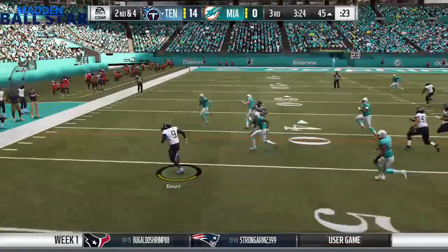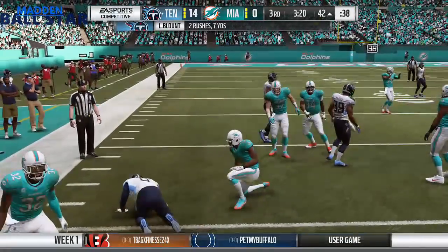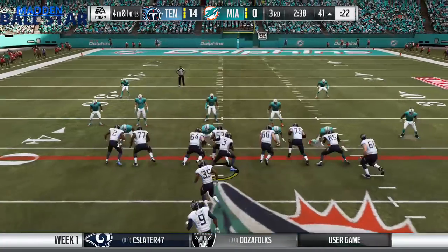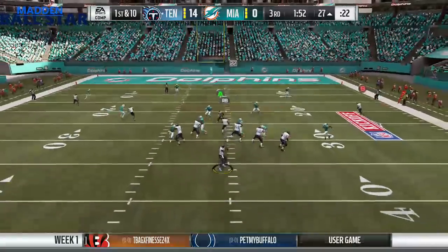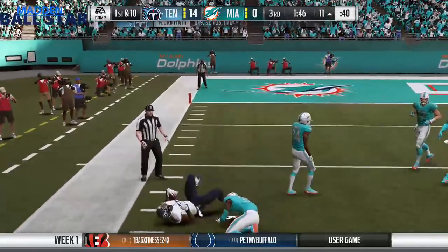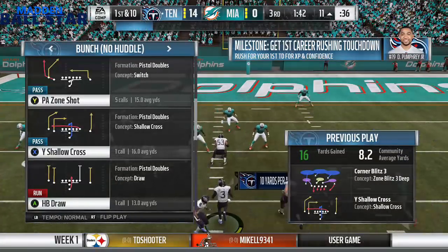Okay, 2nd and 4, we give it to LeGarrette Blount, and he gets stopped. And Coach Witherspoon does not like the effort right there. That is why we drafted LeGarrette Blount, to be able to fall forward. He does not fall forward there, so Witherspoon keeps our offense out on the field to convert that 4th and inches, and we do get it. And here we are finding Charles Clay once again with another drag route, first down.